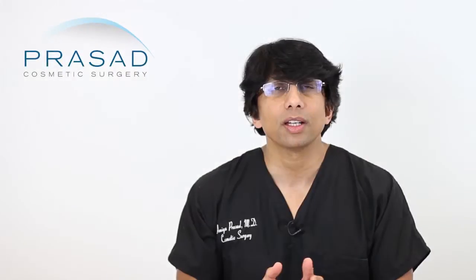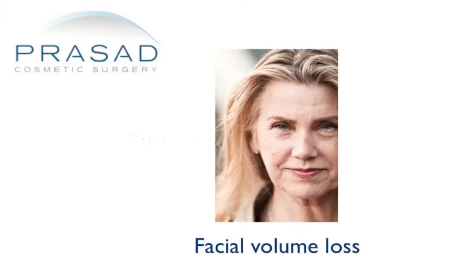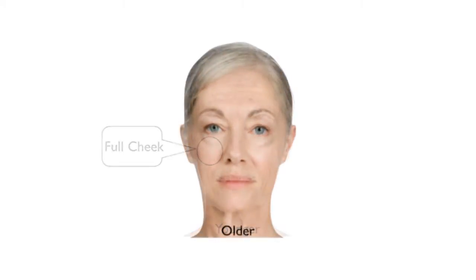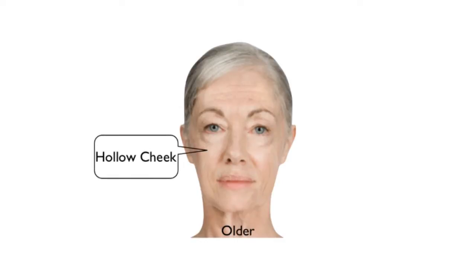The other part is volume loss. Volume loss as we get older involves bone, muscle, fat, skin, and soft tissue. So essentially, as we get older, things kind of shrink inward. And so there are opportunities to restore volume as well as restore position.